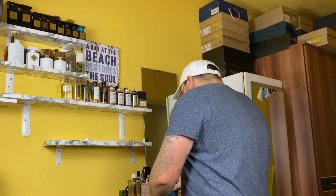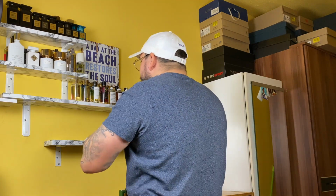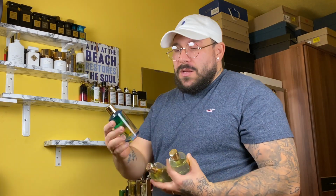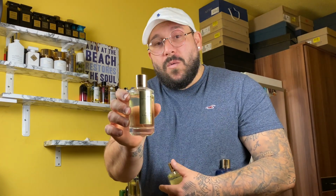Then we have Atelier Cologne... On the Tower, L'air des Alpes Suisses and L'air de Désert Marocain. This is like art in a bottle. So both of them lovely fragrances. I need to dive further into that house. So, Mancera, Oud Lemon Mint, Hindu Kush, Wild Fruits.